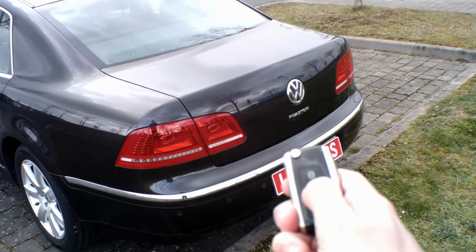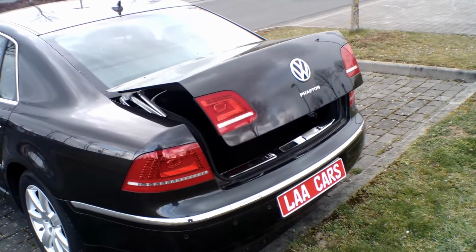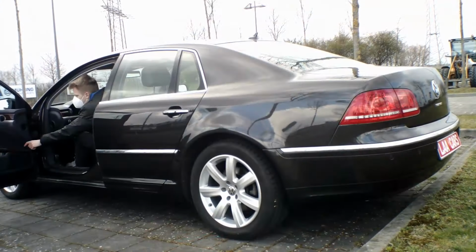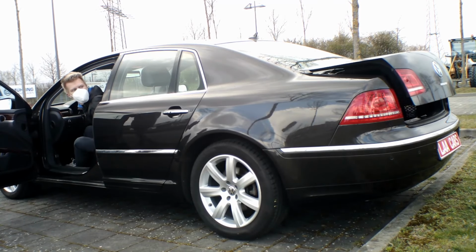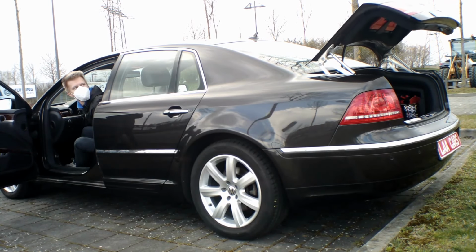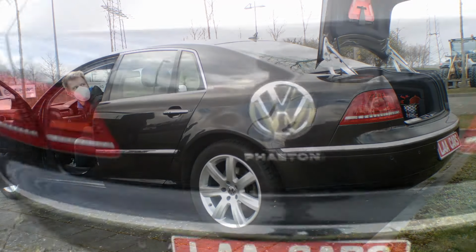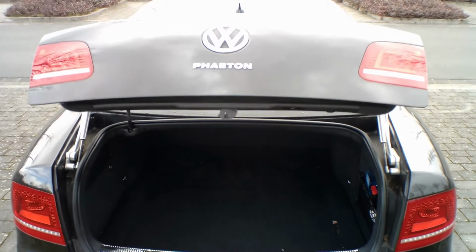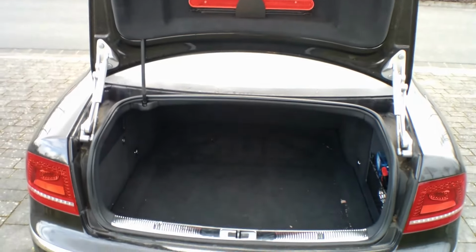Alright, so that's pretty much it for the back. Let's go ahead and check out trunk space. The Phaeton comes standard with a powered trunk which can be operated 3 different ways. You have the button on the key, the switch on the driver's door, and the Volkswagen logo on the trunk itself. Trunk space in the Phaeton is 17.7 cubic feet, with a folding rear seat being unavailable.